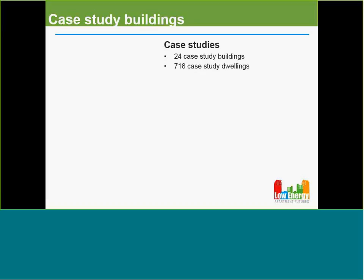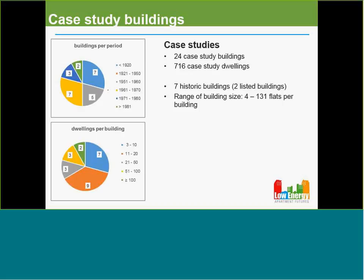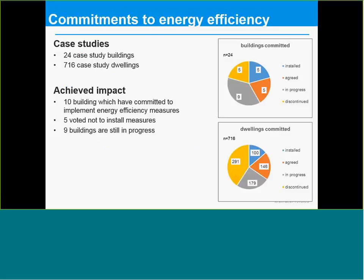Within the project duration, LEAF partners have worked with 24 case study buildings with a total of 716 apartments. The building sample varies from 7 historic objects, which were erected before 1920, to 2 buildings built in 1981. Furthermore, 2 buildings are listed buildings. The size of these buildings extends from small blocks with only 4 flats to big blocks with 131, making an average of almost 30 flats per building. Also, the ownership models are different, including totally owner-occupied case studies as well as private rented flats or social housing communities. This is of interest since the composition of the residents can be a crucial factor in the process.